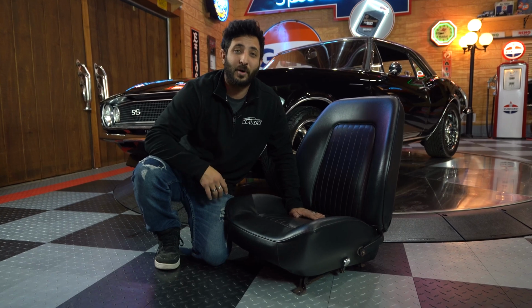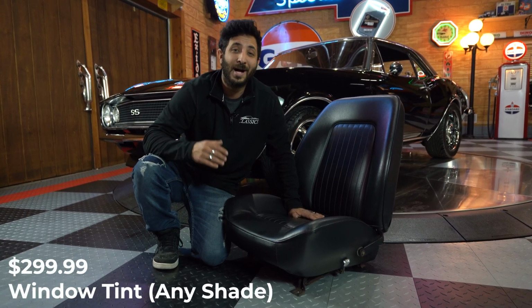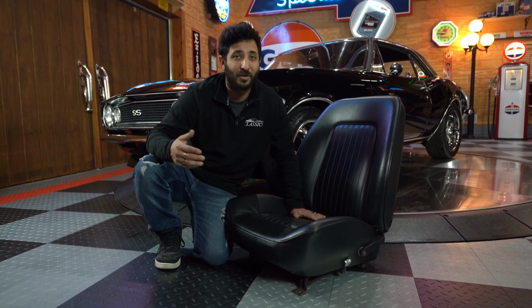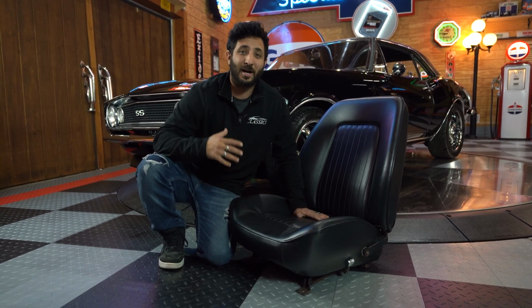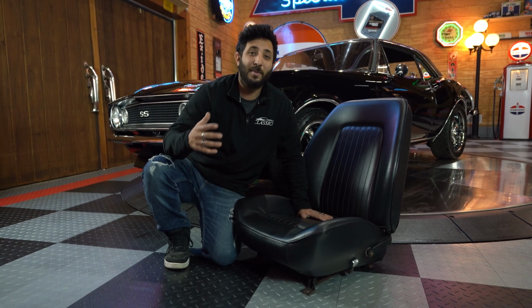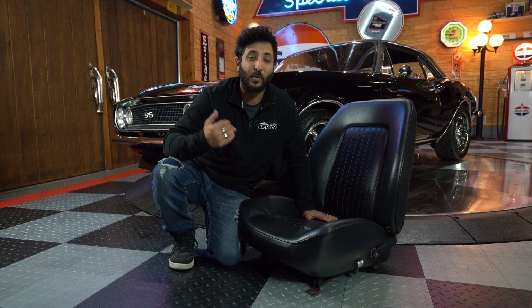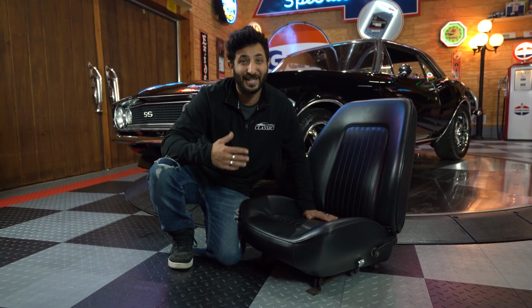We'll give you one more option where you can have tinted windows installed in the vehicle, any shade of your liking. It's a hot summer day, you don't have the air conditioner on when you're out at the restaurant or at a car show. That's gonna block a lot of the UV rays, 99.9% of the UV rays, keeping the inside of the car cool. So we have the TMI seating available for $14.99, as well as the available window tint for $2.99.